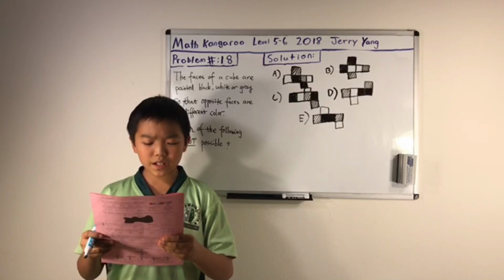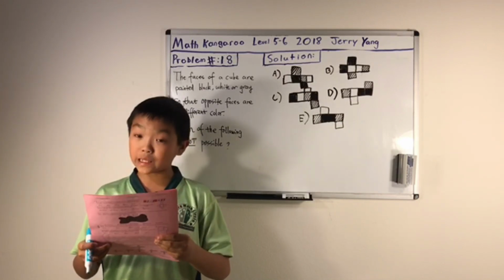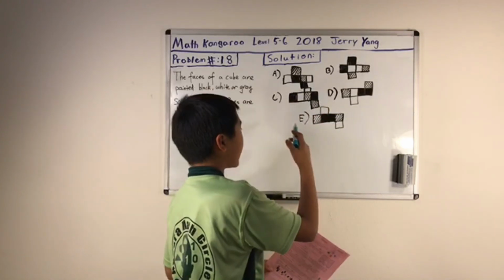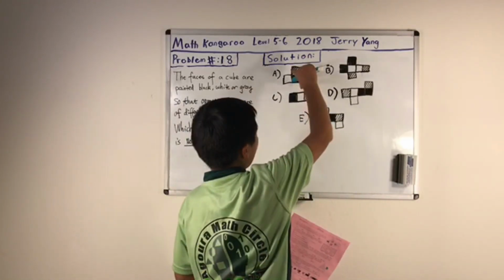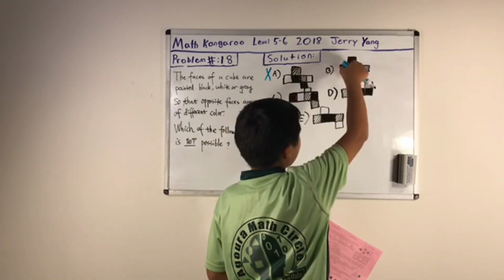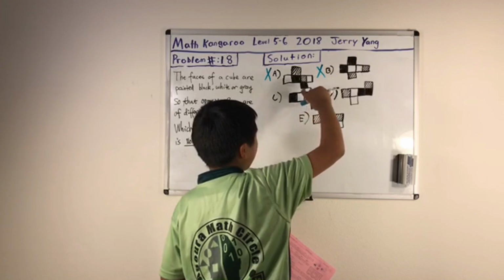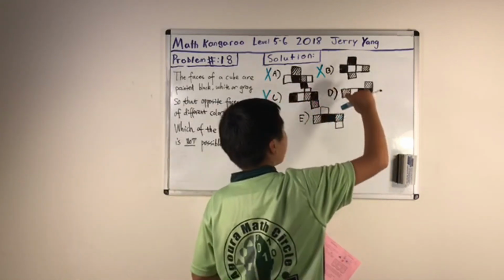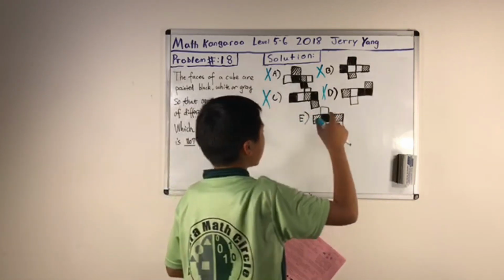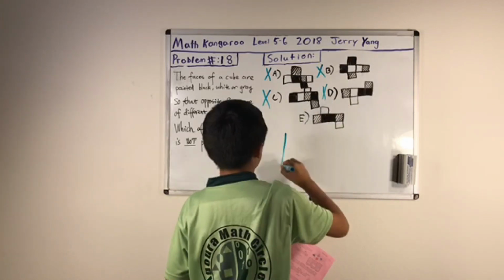Problem 18. The faces of a cube are painted black, white, or gray, so that the opposite faces are of different color. Which of the following is not a possible net for this cube? A, B, C, D, or E? So we look at A, and we immediately see that these are different, and these are different. So A cannot be the answer. We look at B, these are different, these are different, these are different, cannot be B. C, these are different, these are different, and these are different, cannot be C. D, these are different, these are different, and these are different, so it cannot be D. So we look at E. E, these are different, but these two aren't different. So, therefore, the answer is E.